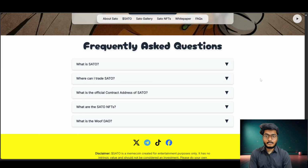Also, they have already answered all of the frequently asked questions that may come to mind, such as what is SATO, how you can trade SATO, what is the official contract address, what are SATO NFTs, and what is Woofto. Each and everything is given here. So if you have more questions, you can read their white paper as well. It's available here on the website.